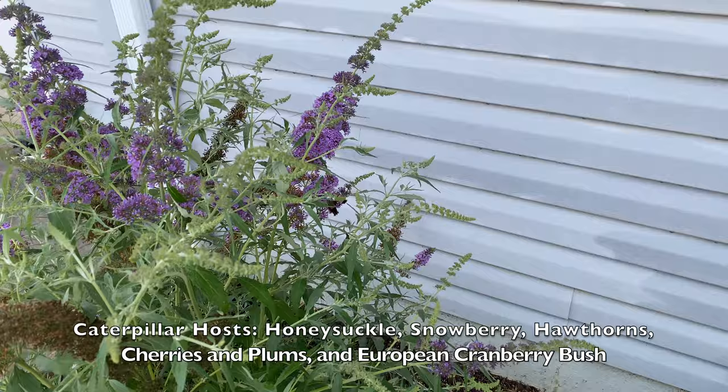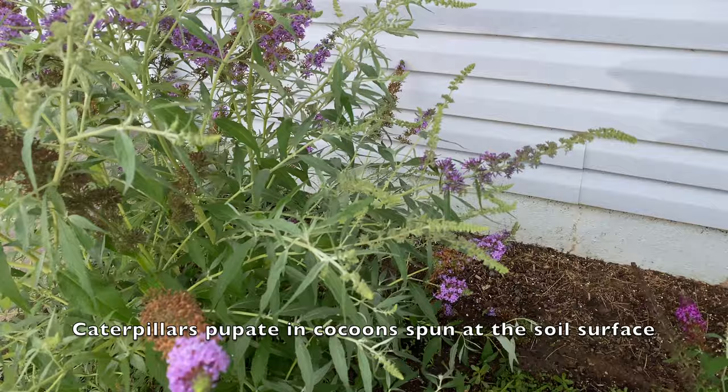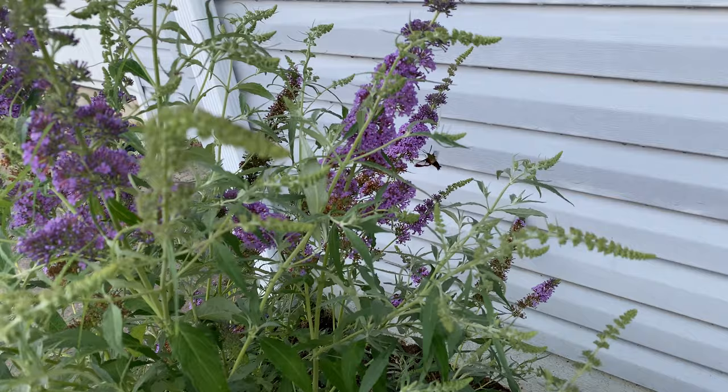Oh, and there's a moth up there. Oh, I am so excited for all this. There it is. And that is another kind of hummingbird moth.